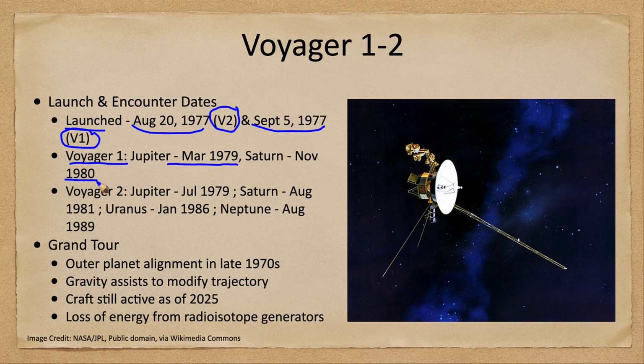Now it was designed when it visited Saturn to go by the large moon of Saturn known as Titan. So because of the variation in its orbit, it was unable to proceed on to the other planets in the outer solar system. But that allowed it to actually get close up views of the moon Titan, which is the only moon in the solar system with a substantial atmosphere.